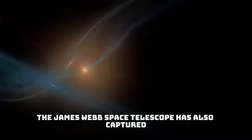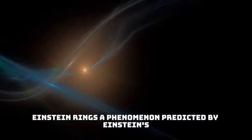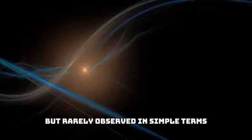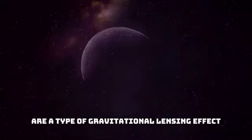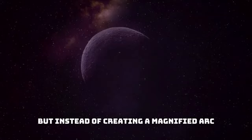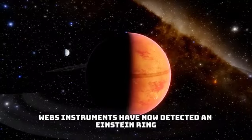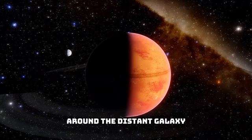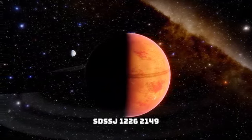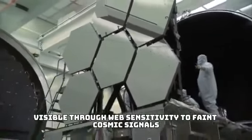The James Webb Space Telescope has also captured Einstein rings, a phenomenon predicted by Einstein's theory of general relativity but rarely observed. In simple terms, Einstein rings are a type of gravitational lensing effect, but instead of creating a magnified arc, they form a perfect circle of light. Webb's instruments have now detected an Einstein ring around the distant galaxy SDSS J1226-2149, visible through Webb's sensitivity to faint cosmic signals.